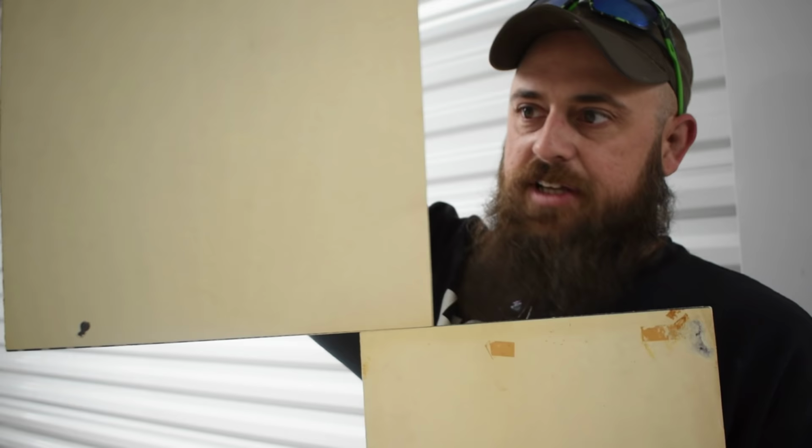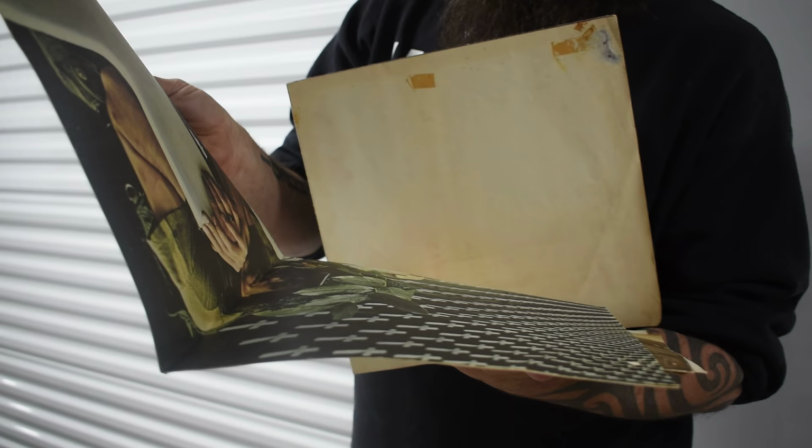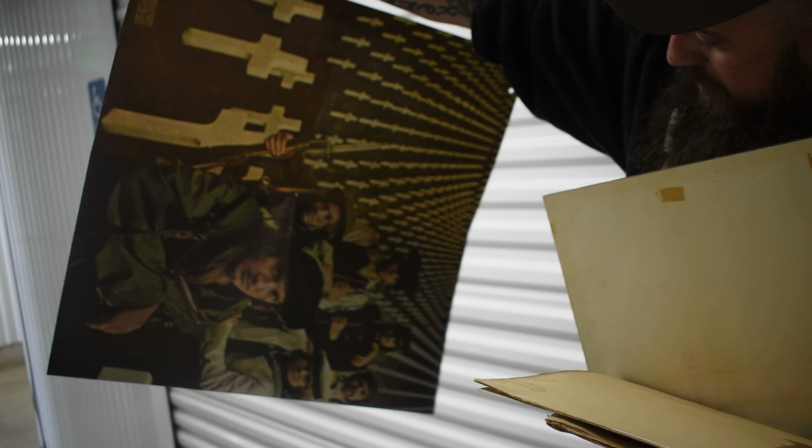These are all, like, insert posters for rock records. Oh, that's cool. They're the perfect size for records. And you can tell they had them taped up to the wall at some point. Oh, that's kind of cool. So anyway, these are record posters that were all in here. There are several of these in here.